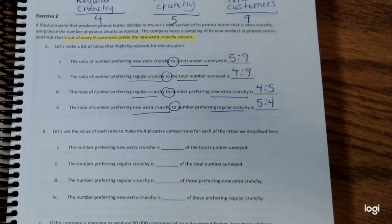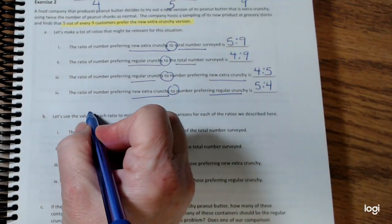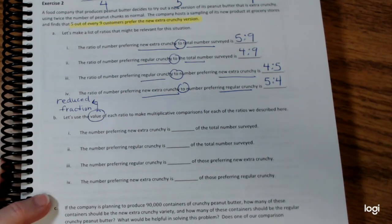Section B. Section B says, let's use the value of each ratio to make multiplicative comparisons for each of the ratios we described here. Well, I want you to go ahead and circle the word value, and I'm going to give you a note as to what I want you to write for value. So I want you to remember that the value is a reduced fraction.